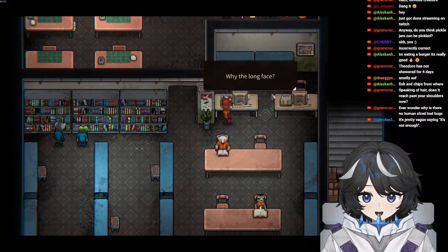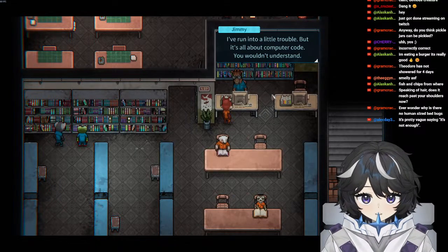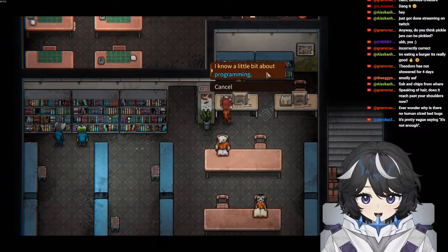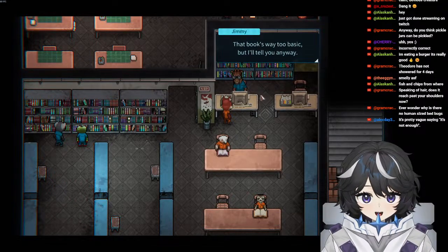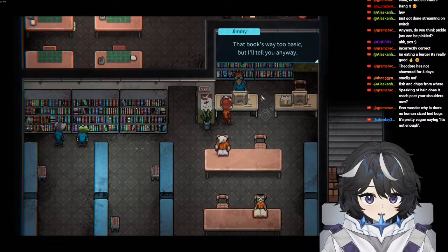That damn software update. I've run into a little trouble, but it's all about the computer code. You won't understand. I know a little bit about programming. I've read Programming from Scratch. Maybe I can help. That book's way too basic, but I'll tell you anyway.